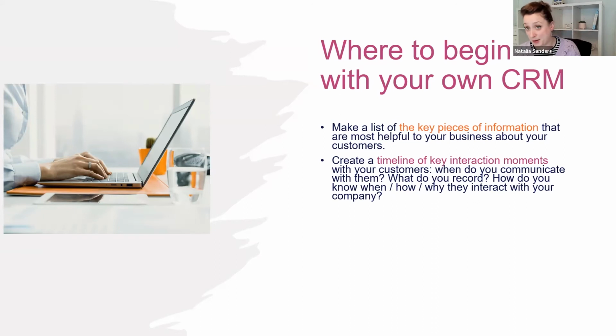So you can look at, did they open it? Did they respond? Did they click on the button to use the discount code, etc.? You can send out all of these wonderful automations and things to help your customers and clients. But if you're not tracking how they interact with it, how will you ever know if it's working? That is what a CRM helps you to do.